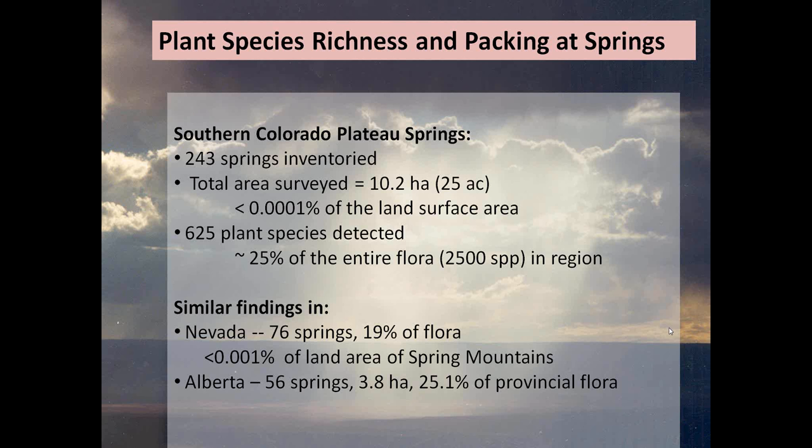So the conservation importance of springs is enormous. The species packing of plants in the landscape is tremendous. There's no other ecosystem you could go into and find this level of species packing. Therefore, we really think of springs as hot spots in the landscape.